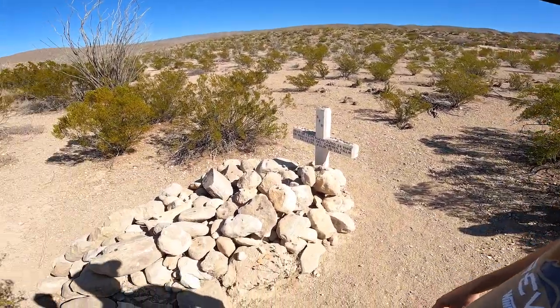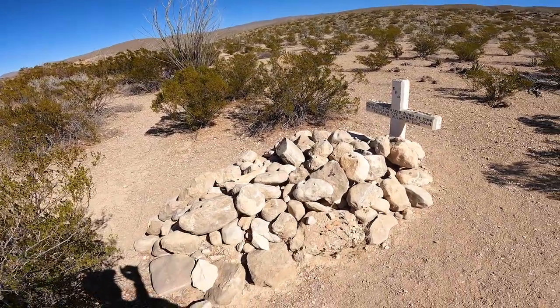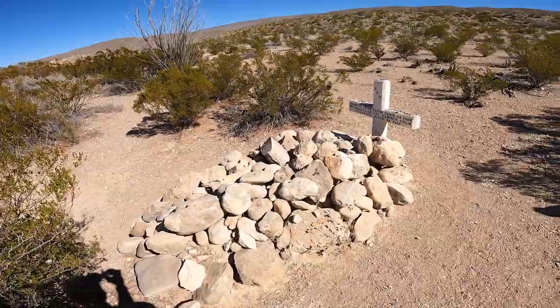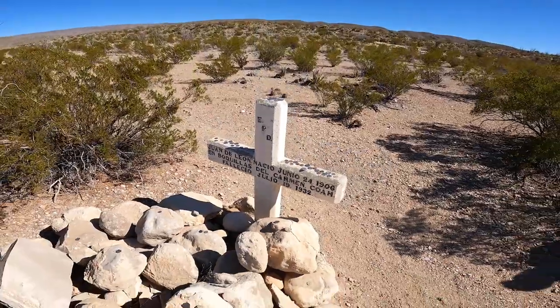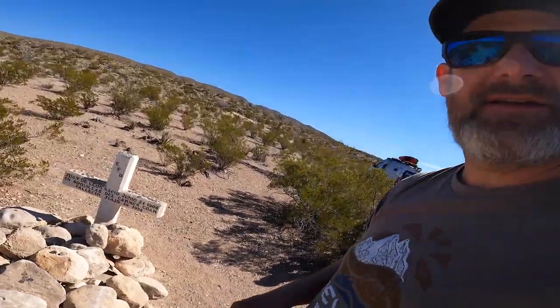I am on the south side of the ore road now. The road quality is getting nicer. This is definitely an easier side to come into if you're looking for that. But out of the corner of my eye, I saw a grave here. This is kind of wild. I'm just driving along and here is someone's grave. It's like somebody named Juan, and he maybe died in 1932. Crazy stuff you see back here. This is cool.